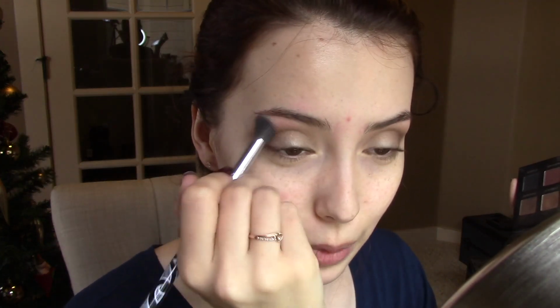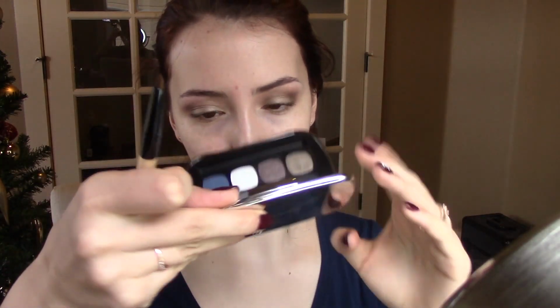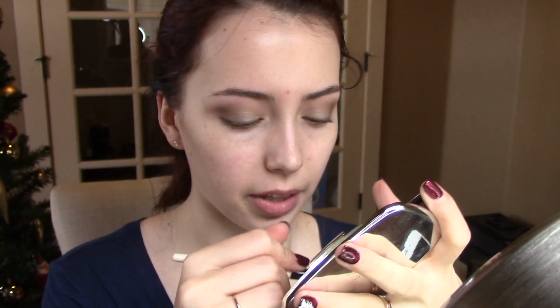I'm gonna go back into my blending brush and just go over the edges. I'm then gonna take Linen from the palette and just run it under my brow bone, even though it's still super red, so I don't really feel like this is gonna do anything. And then gonna go back into the Finer Things palette. I'm gonna take that bronzy shade that I was looking at earlier. It's called Truffle. Really nice color. And I think I'm gonna apply this to that inner corner part that I skipped over.